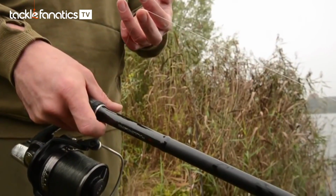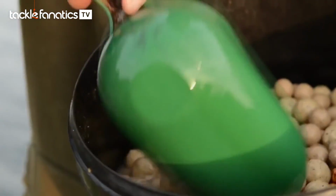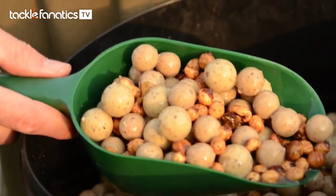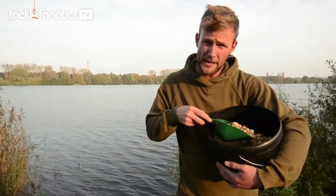I'm here for 3 weeks, and the bait that I brought with me is a mixture of cell, which I air dried at home, high impact banoffee boilies, and some prepared tigers and some unprepared tigers. The ratio that I'm using is roughly 1.5 kilos of tigers to 1 kilo of cell to 1 kilo of banoffees, and you'll notice that I've got them in the tiger nut juice, and there's a reason for that.